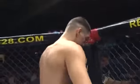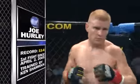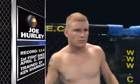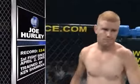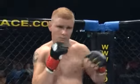All right, fans, here we go with a lightweight special attraction. We are scheduled 3 5-minute rounds of MMA action. Introducing to you first on my right, he is fighting out of the blue corner. Standing 5'9", he weighed in at 160 pounds. Specializing in submission fighting, his record stands at 11 wins and 4 losses. Representing Ken Shamrock's Lion's Den and hailing from Susanville, California, introducing Joe Hurley.